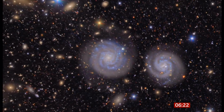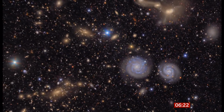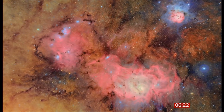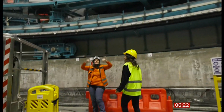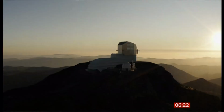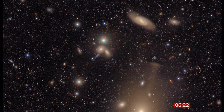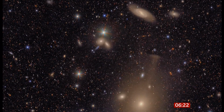This is the night sky like it's never been seen before. These are the first images released by the Vera C Rubin Observatory, home to the most powerful new telescope in the world. The BBC was granted early access to see it up close before the images were made public. It sits on a mountain in the Chilean desert. Very high, very dry, very dark. It's a perfect spot to watch the stars. And that darkness is sacred.